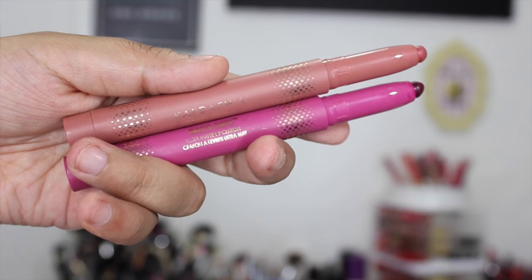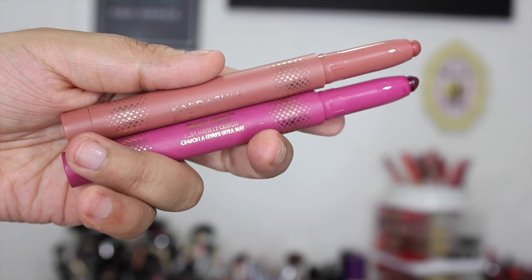Lip products are so hard for me to pick out. I actually ended up getting 2 different types. The first one I got in 2 different colors because I honestly just couldn't decide. I could have done one color, but I decided to get 2, and this is their Mirror Matte Lip Crayons. I love lip crayons. I love matte lip crayons because they're so easy to apply, and I just love that it comes in a roller stick form.